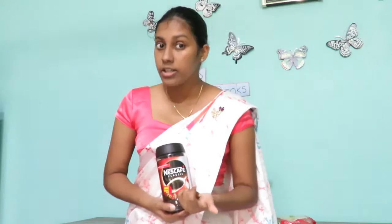Bottles of coffee, bottles of oil, like that. Right? So the next time when you go, you have to use the word a bottle of. What is the word? A bottle of. So this is a bottle of coffee. What else can you see inside a supermarket? You can see a bottle of water, a bottle of coconut oil, a bottle of sauce. There are plenty more. Try to find out.